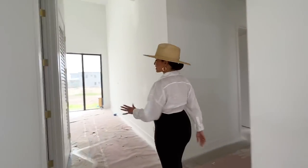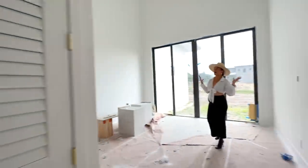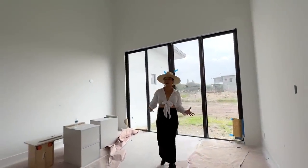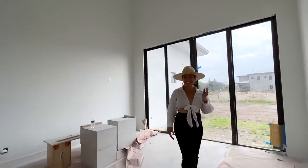So over here, this is also just off of the main area. We've got our powder room. And then this is gonna be our office. I am so excited to have a separate office space in our home with this much natural lighting. Again, the beautiful study floors out to the garden.